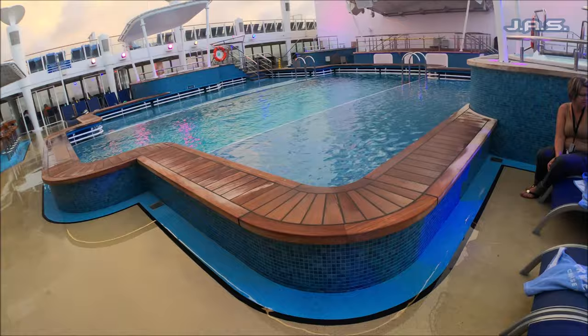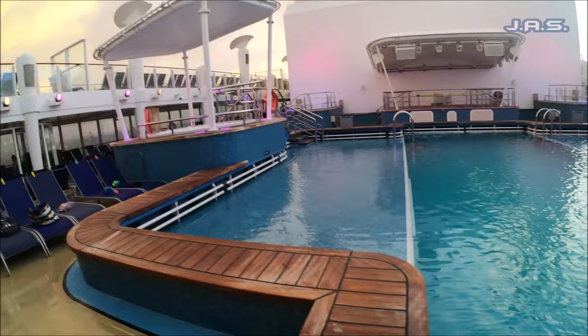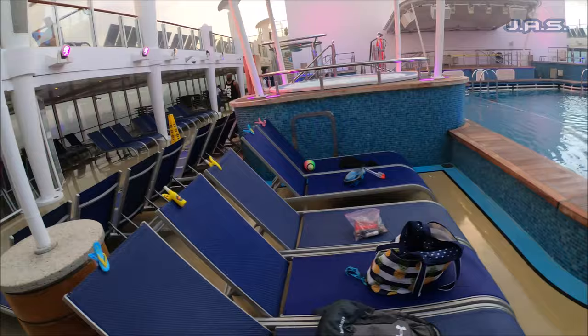And then this is the second pool. A lot of people talk about it. They say it's not big enough. And for a ship that holds close to 5,000 people, I agree. It's just like, why? I hate coming up here. It's just crazy. And you have the mom that laid all the stuff out and then probably went back to bed.